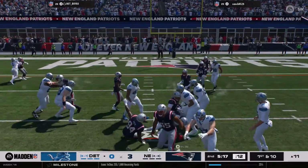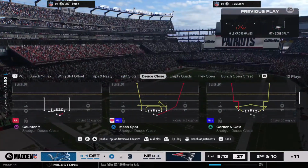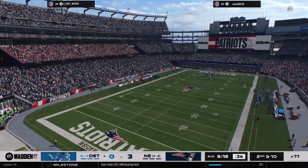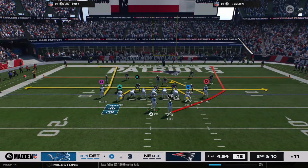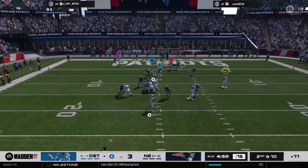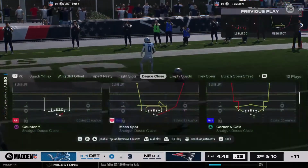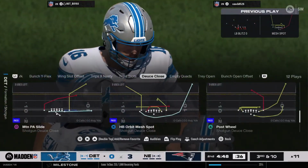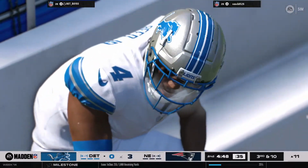Goff gives it to Gibbs. And they smack him down there. Big hit right at the line. No gain. Brings up 2nd and 10 at the Patriots' 11-yard line. Throwing on 2nd down. Goff. That's going to be incomplete. Coverage very good there. Contact jarring the ball loose. And it's going to force 3rd down.